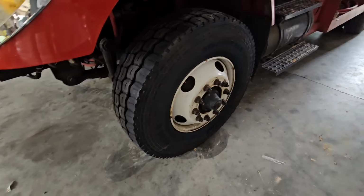Looks good. Well, that was a trick. We got some guy showing up here. He's got an older Mack truck that these tires will fit on. They're still in pretty decent shape. His truck's probably 50 years old.